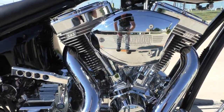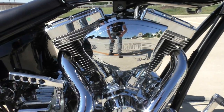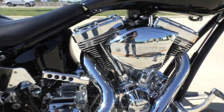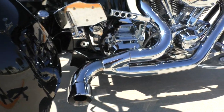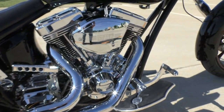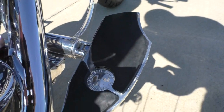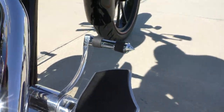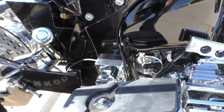It's got the S&S 124-inch fuel-injected V-twin. It's got a nice-looking 2-into-1 exhaust. And this bike is chromed out. It's got the Big Dog floorboards. We've also got the floorboards for the passenger.